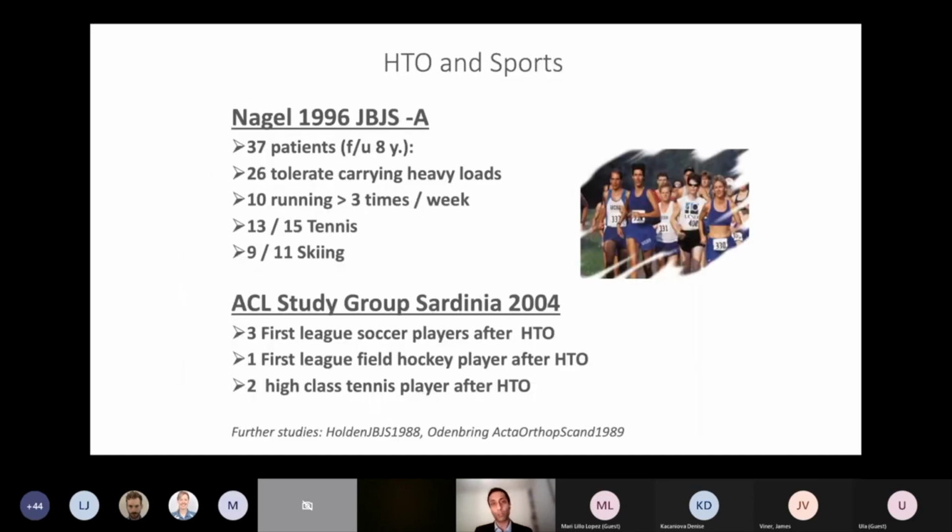Can you get back into sports after having osteotomy surgery? Well, the papers suggest that you can. The only thing that we haven't looked at yet, and we don't have strong data on, is professional sports. So Nagel et al. in 1996 looked at 37 patients and found that after surgery, 26 were carrying heavy loads, and there were 10 running more than three times a week. And these are the kind of sports they were getting back into.